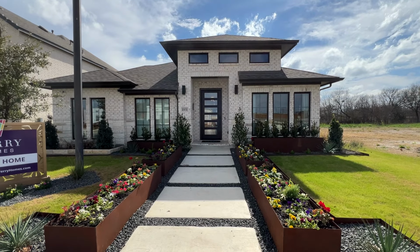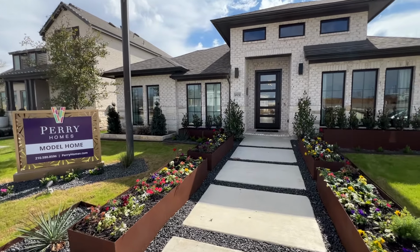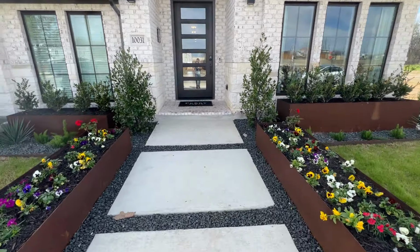Today we're going to be looking at plan 2358 by Perry Homes. I'm so excited to show you this home. As Frank mentioned earlier, this is the first time that builders like Perry Homes have built on the south side, and it really is exciting to see all the growth that is happening out here.